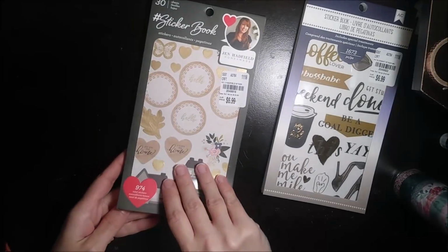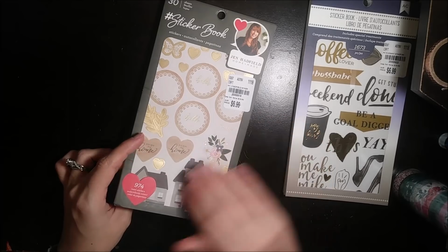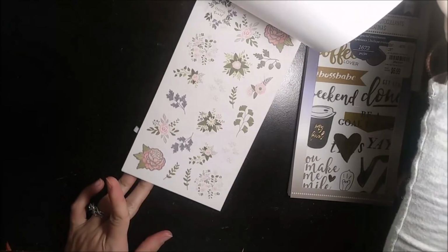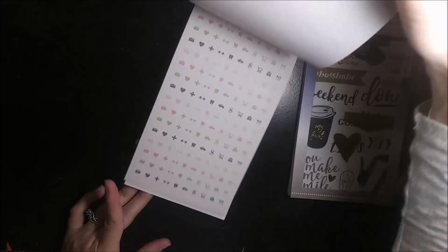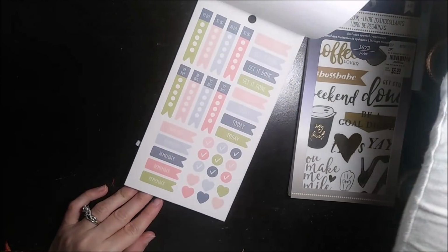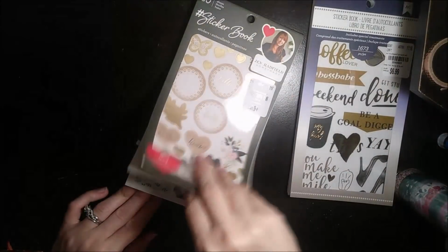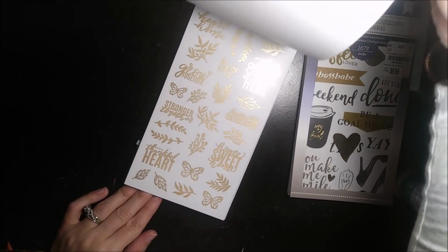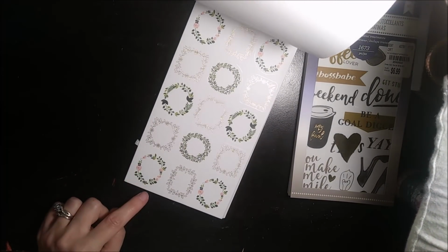Then there was this one. It's Jen Hadfield, and I know what this is too. I have this paper pad as well, but I don't remember exactly what it's called. I know what it is, but I can't remember. It's a family-based kind of paper pad. It's really muted and absolutely beautiful. Really, this is more of my style as far as my planner goes. These overlays are to die for.